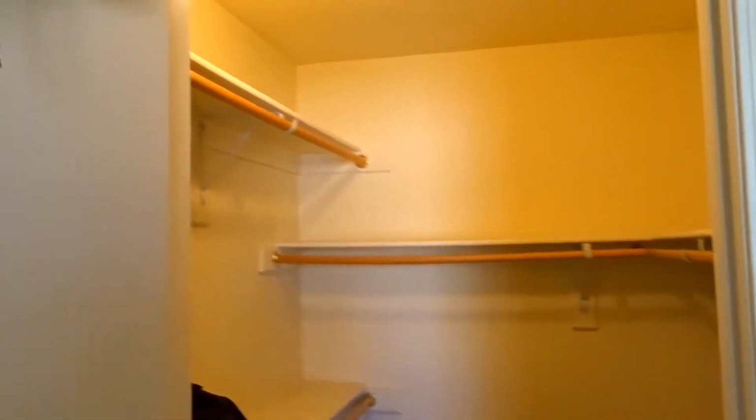This is our closet, which I actually don't think I ever showed in my apartment tour or anything. So our master closet was pretty good size. It's a walk-in closet, so pretty good size actually.